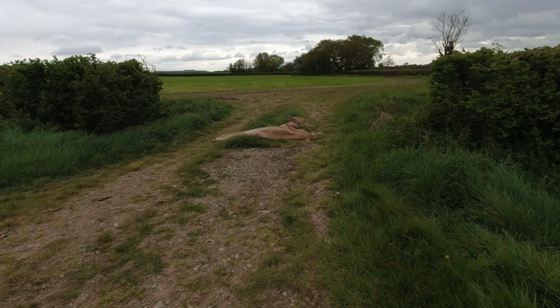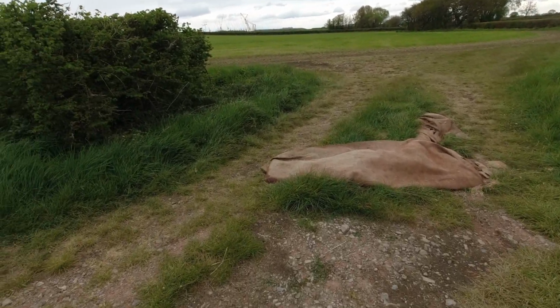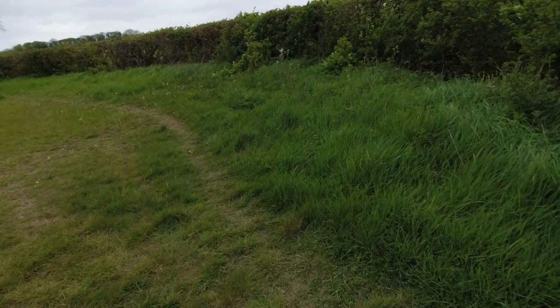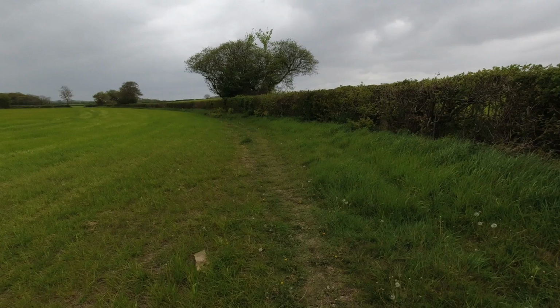Do you know what I genuinely thought here for a moment? Dead cow on the field. I don't think it is. Not sure what it's hiding though. I'm not going to find out.